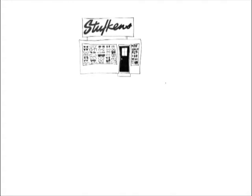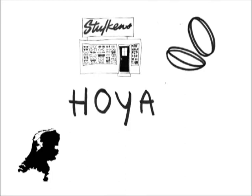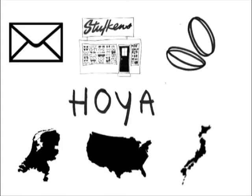Stufkens, where I bought my spectacles, orders these big round lenses from Hoya, which already have the strength that is needed for my personal glasses. Hoya has 3 factories, one in the Netherlands, one in the USA and one in Japan. When they get an order, they check in which factory the wanted lens is available and there they send it to Eindhoven.